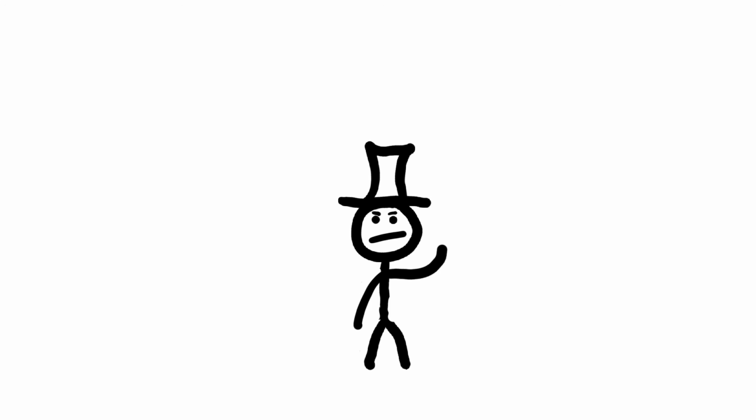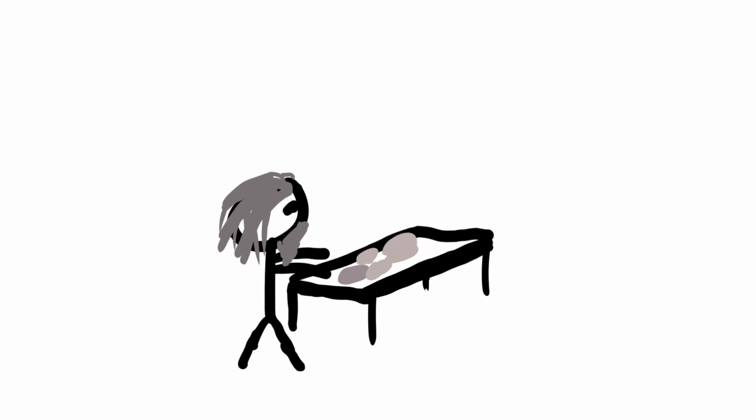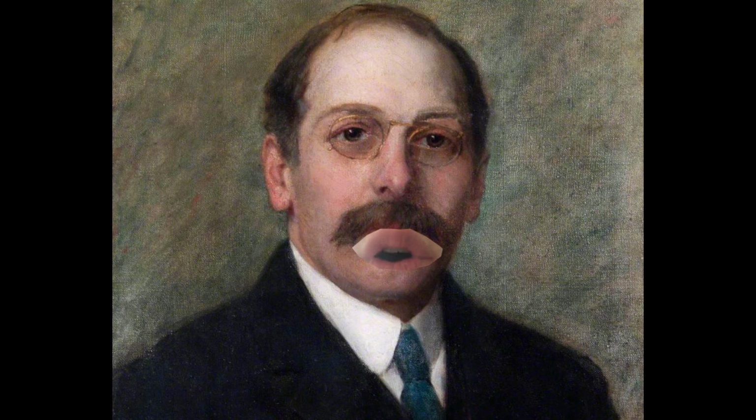Number 5. If there was a list for the most useless animal, the Blobfish would definitely be up the top. I don't think I need to say much more than it looks like the leftovers from when all the animals were created.